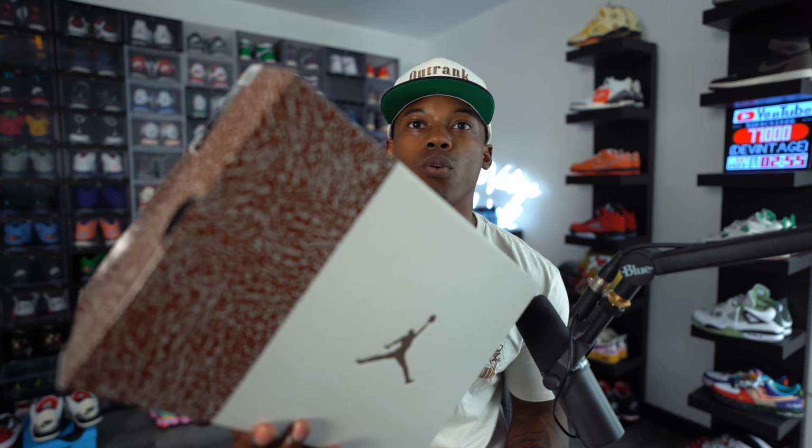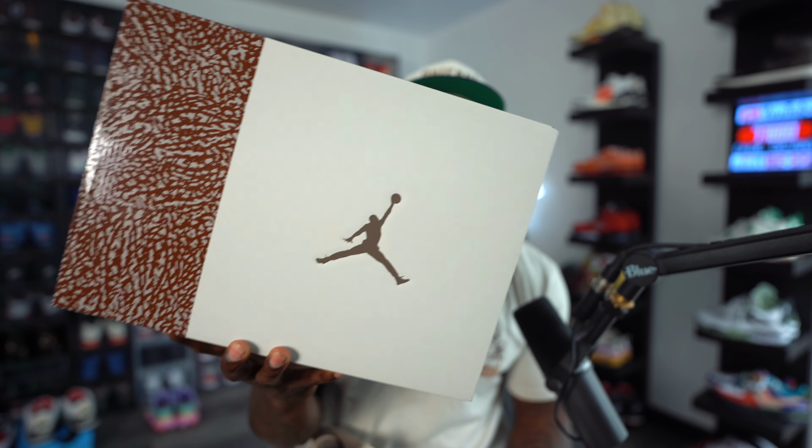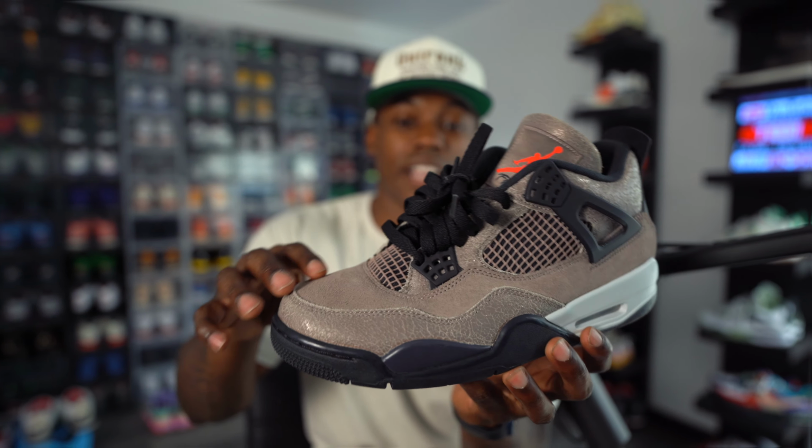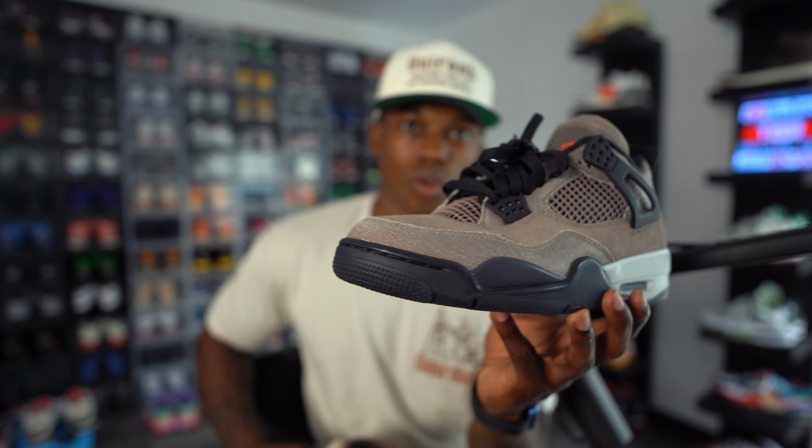The box is actually pretty dope as well. It's kind of a coffee, cappuccino kind of box right here, with the little split with the elephant print on the right side of the box, and you have your goldish, brownish Jumpman on the front as well. So here go the Air Jordan 4 Topes, that kind of leather crackled material they threw on the toe box.